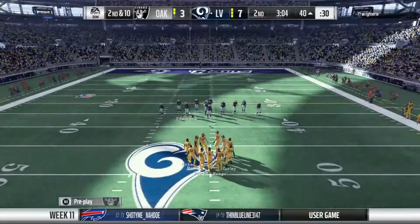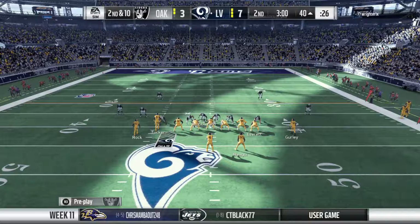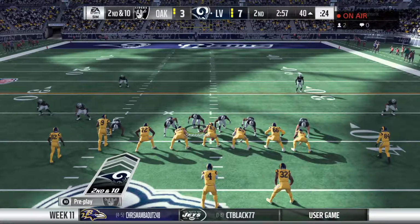Around the NFL, second quarter in Chicago. It's now a 2-touchdown lead there for the Dolphins. We'll keep you updated on that one as it progresses.